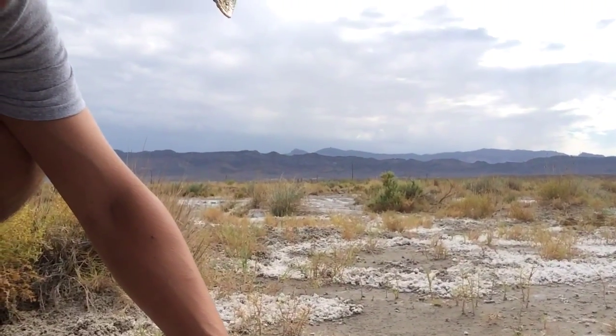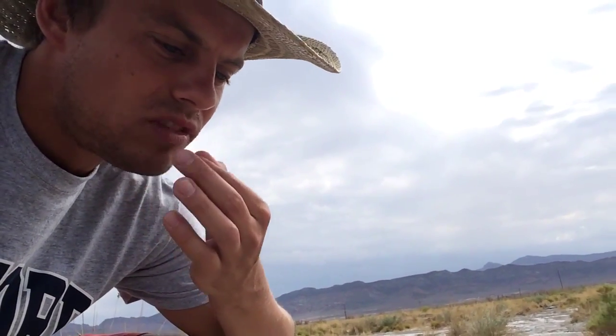Look at these little salt things, which I think, let's just give it a taste. Ugh. Shouldn't probably swallow that. It is very salty though.